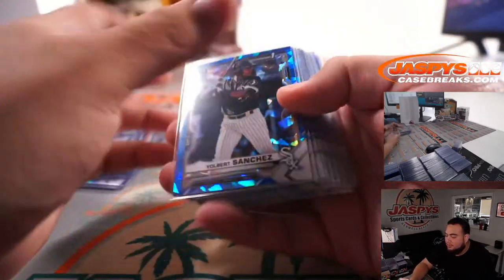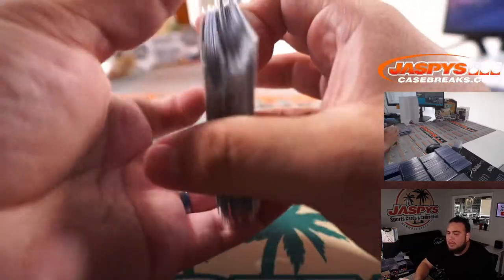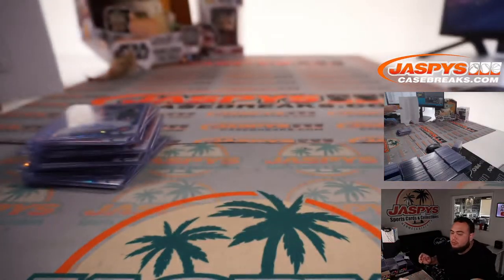And again, these are all the other firsts as well that'll be top loaded. And again, we will penny sleeve all the rest of the cards as well. The shipping team will. But appreciate it, guys.